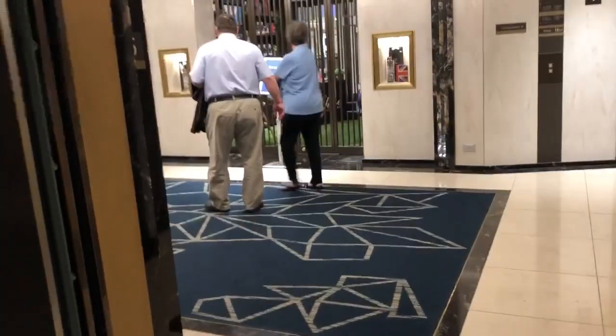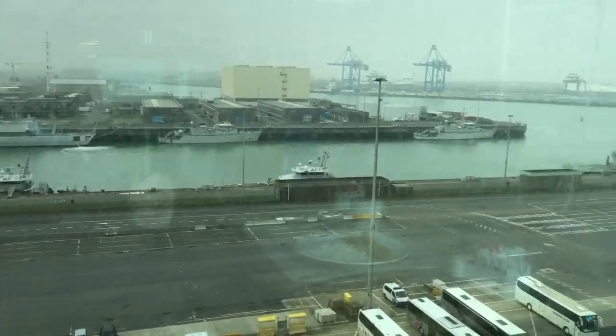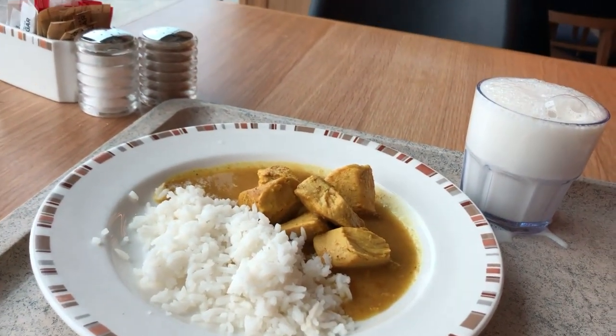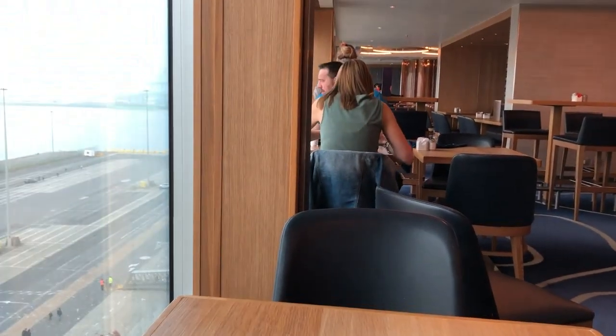Just in time. So what I'm going to do, there's the view. I'm eating my dinner. I've decided to start off with some chicken curry and rice and a glass of milk. That's what I'm going to start with. So let's have a taste of this chicken curry. Not bad. And the rice is quite nice, yeah. It's very nice. So that's what we're going to start with.